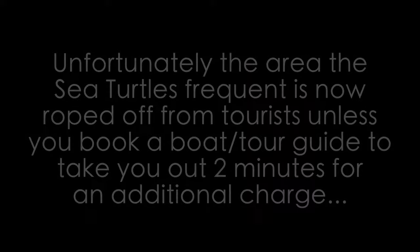Yeah. So we're going to go start with snorkeling first and hopefully see some turtles. See if we can find some.